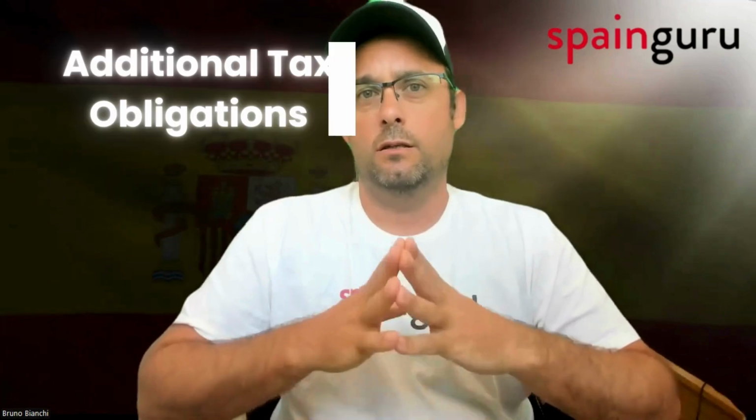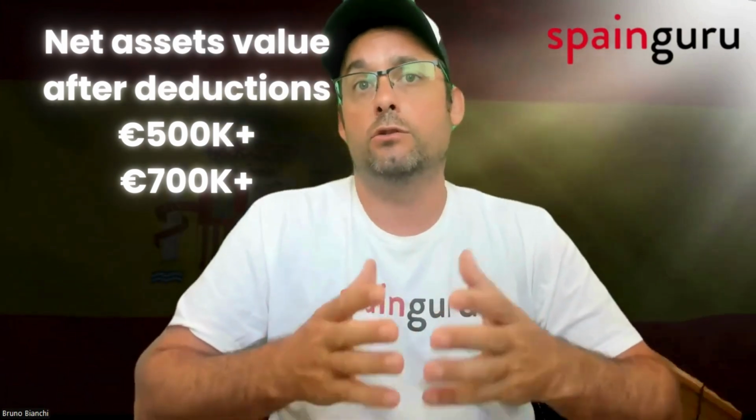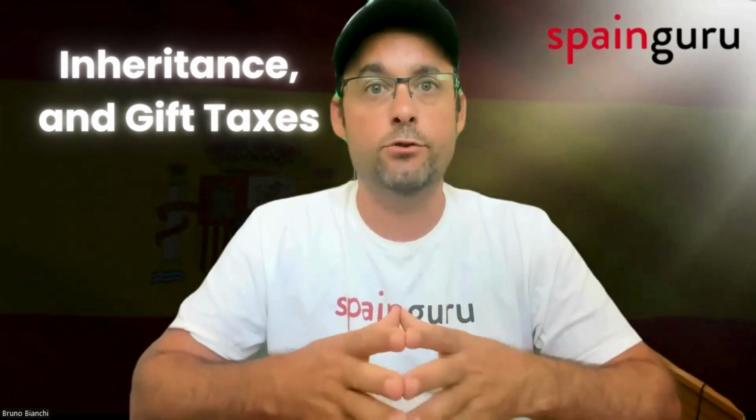Let's talk also about additional tax obligations, such as wealth tax, inheritance, and gift taxes. Aside from income tax and social security contributions, freelancers in Spain should be aware of other potential tax liabilities. Depending on your financial situation and assets, you could also be subject to the wealth tax, which is levied on individuals with net assets exceeding certain thresholds, usually starting at 500,000 to 700,000 euros depending on the region. Some regions have a 100% rebate on the wealth tax, such as the Madrid region and Andalusia. Finally, Spain imposes inheritance and gift taxes, which can affect you if you receive significant inheritances or gifts while residing in the country. These taxes can vary significantly depending on the region where you live, so it's crucial to understand all your tax obligations fully.